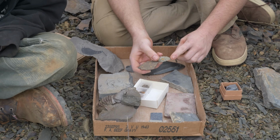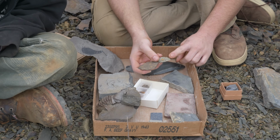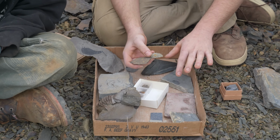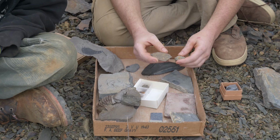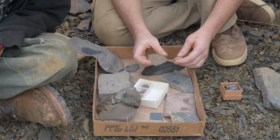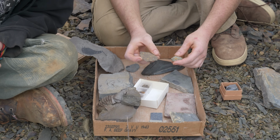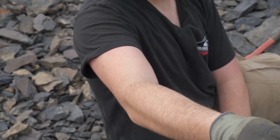This one is from a closed site called Swatara Gap in Lebanon, Pennsylvania, from the Ordovician, about 450 million years old. So these are about 50 million years younger than these guys. And these are pieces of Triarthrus that have been pyritized. Wow. And just the color on them is insane and beautiful. Yeah, it's the gold. That's a little pyrite nodule right there.